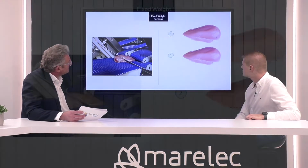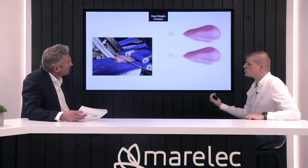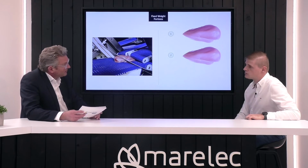Another way to do it is to cut the last part away from the fillet, the side part, as you can see on figure 2 here. In that case, you have as well a fixed weight portion and a strip, and that strip can be sold as a premium product as well.